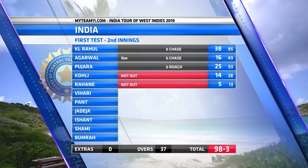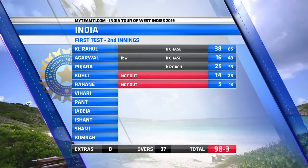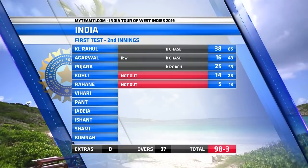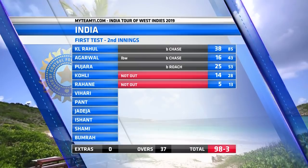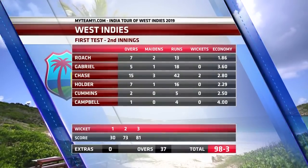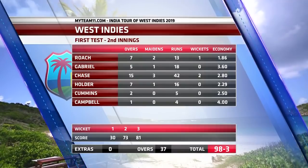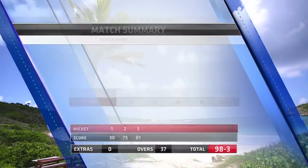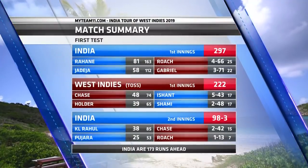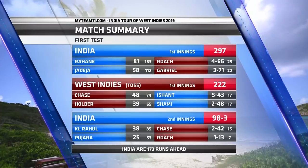So tea on day 3, 98 for 3. India, a good session for the West Indies. 3 wickets there, 2 for Roston Chase, 1 for Kemar Roach. The not-out batsmen Virat Kohli and Ajinkya Rahane. Yeah, those bowling figures, Roston Chase 2 for 42 from 15, look dangerous. Kemar Roach 1 for 13 from 7. So there we stand at 173 runs ahead, India, as we go into the final session of the day.